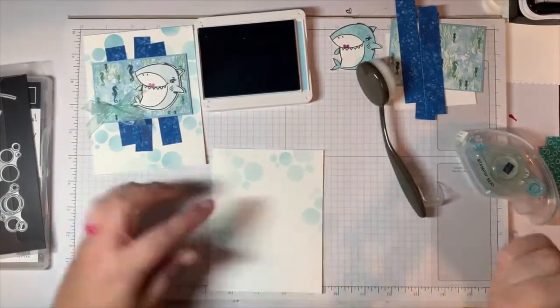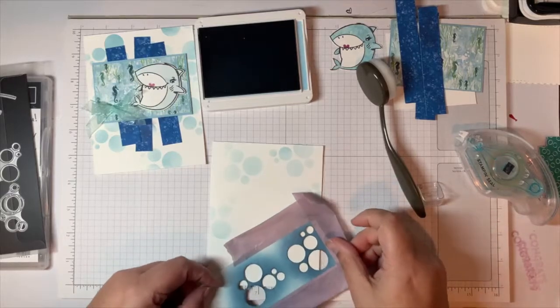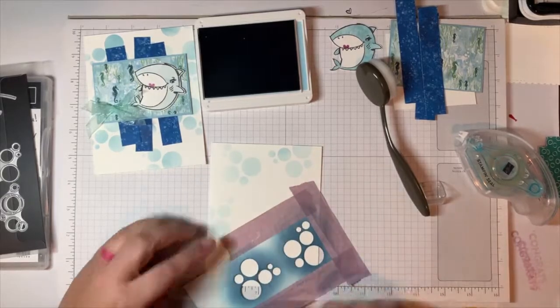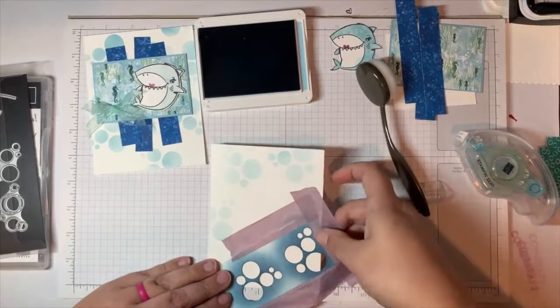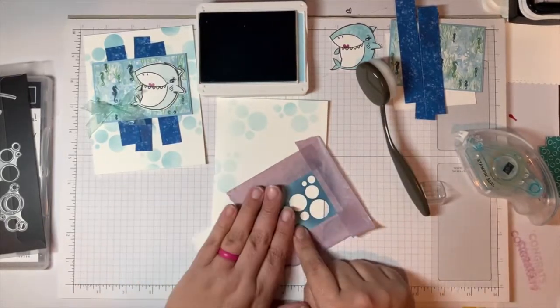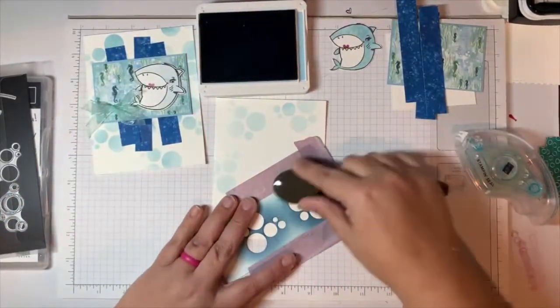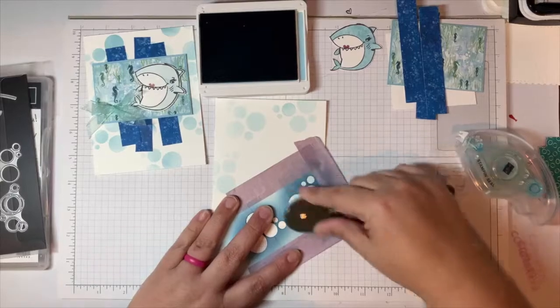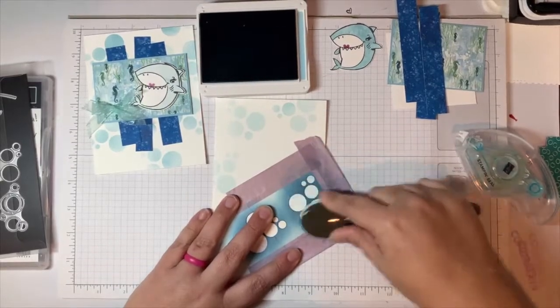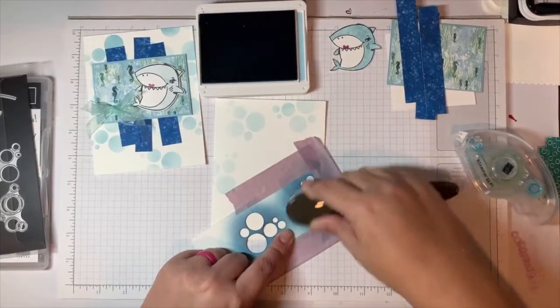And so all I'm going to do, because I know this middle part is being covered, I'm just going to take a few of these and stick them down. Now, when I die cut these, I did cut them wide enough with enough room here that I can just do one. So on this one, we're just going to do this set of circles. You see what I mean by it's wide enough? I'm not coming out to where that would be.